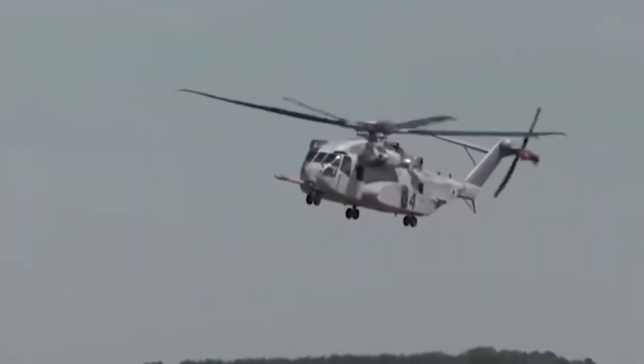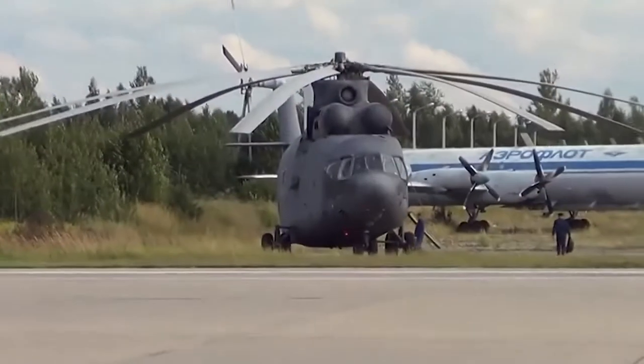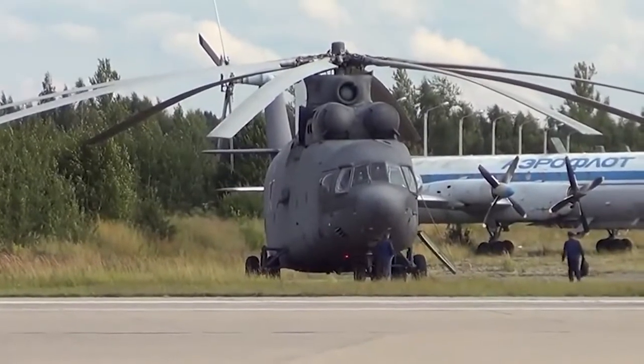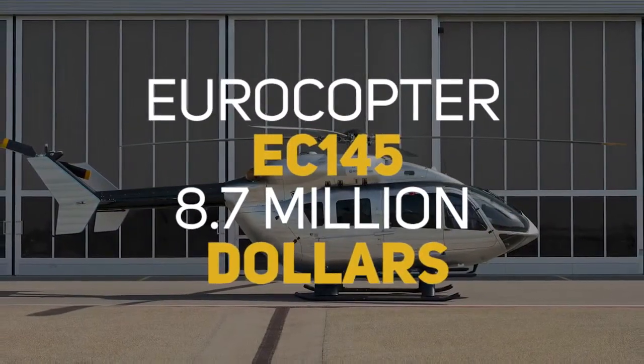Stay tuned to find out what is inside the $100 million lethal military helicopter. Without further ado, let's get this bird in the sky. Eurocopter EC145, $8.7 million.